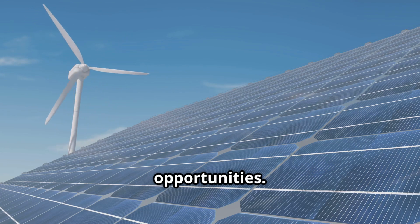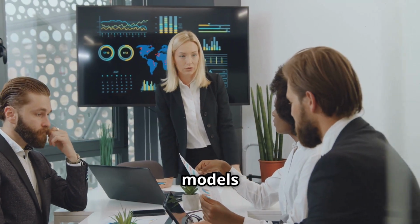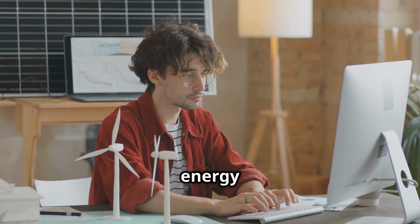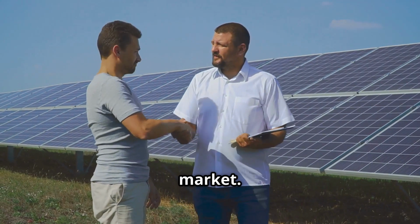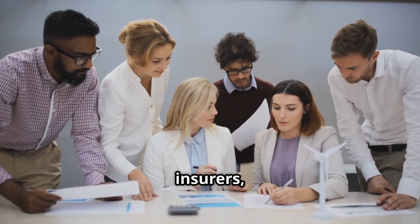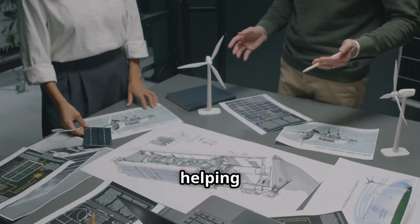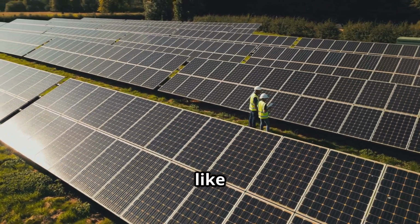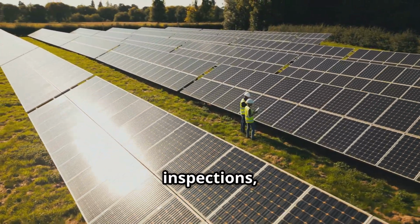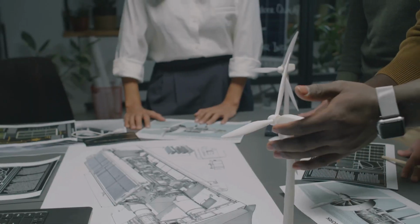But there are also opportunities. Insurers that can develop better risk models and understand the nuances of clean energy technologies will be in a strong position to serve this growing market. Collaboration between insurers, reinsurers, engineers, and renewable developers is helping to build smarter risk assessment frameworks, using tools like satellite imagery, drone inspections, and AI-based modeling to better understand exposures.